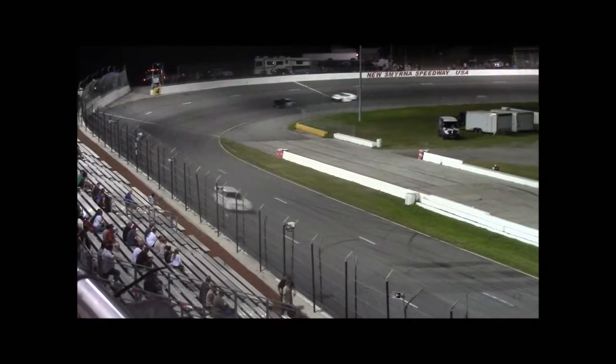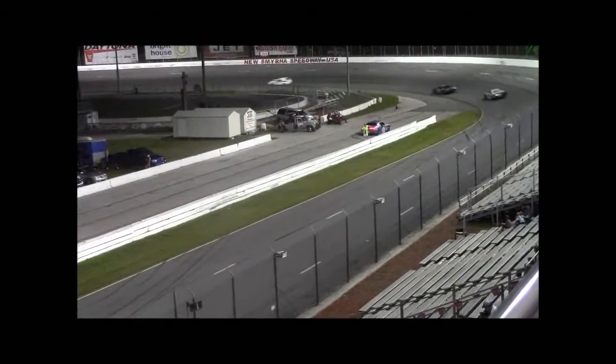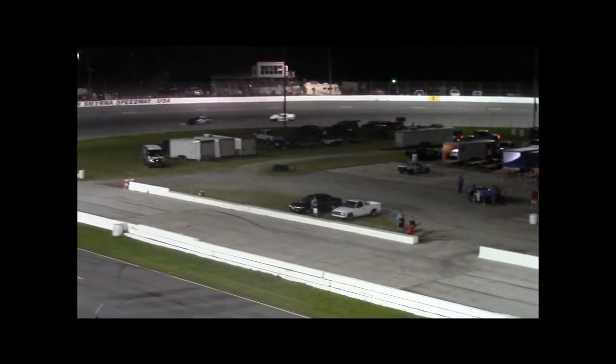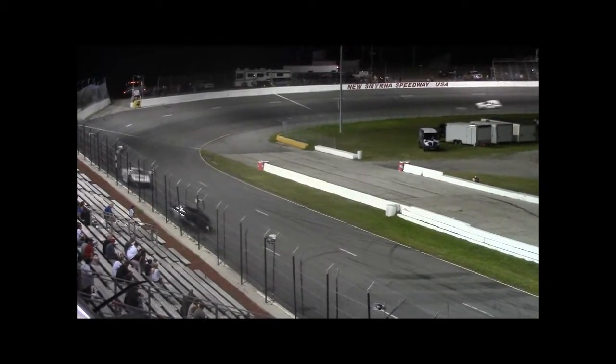Bobby Dooley is still trying to get around the 6 of Broat for the 4th spot. Just working on it bit by bit. Side of the 6, not going to happen. He's still trying to get around. And yes, he does. Bobby Dooley goes to the inside, and he takes 4th from Mark Broat.